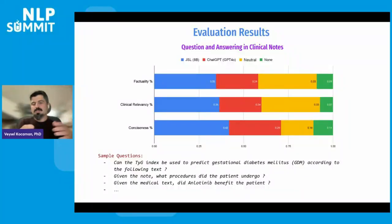Or some biomedical research papers, and then some questions about the context. So over there again, on factuality, there's a 10% gap between our model and GPT-4o. So this is 8B versus GPT-4o. I just wanted to highlight that again.